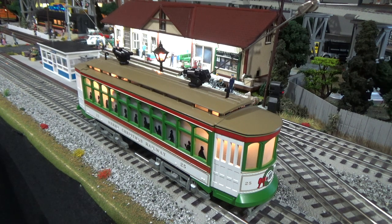And the reason I bought this is that I wanted some additional Christmas-related items. And I do have some Christmas engines, but I don't have any that were command control. And I really wanted to have something that I could actually run on my layout, because my layout is 100% command control. I don't run any conventional items.